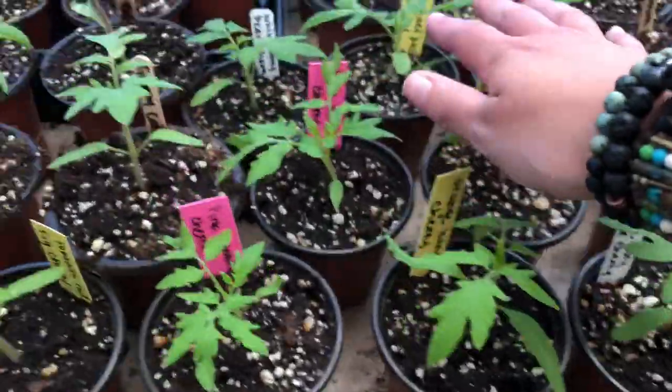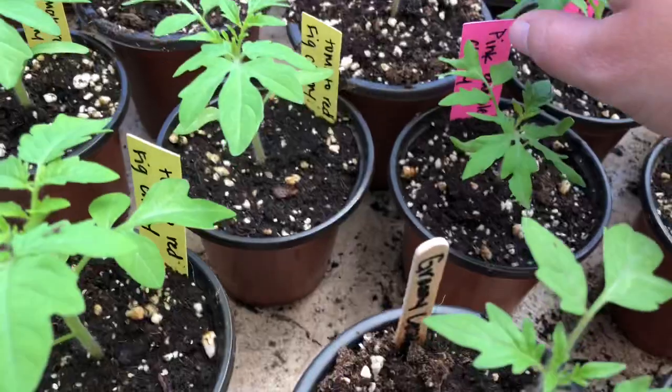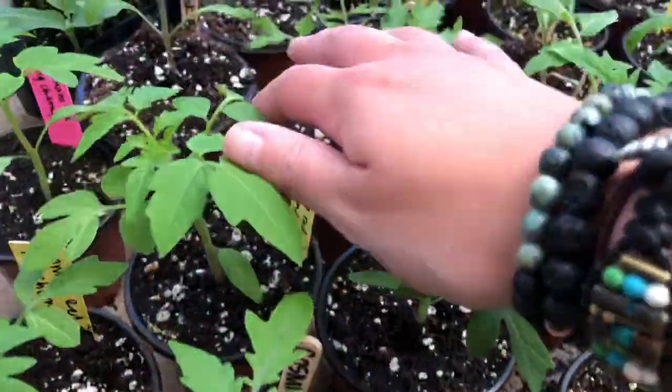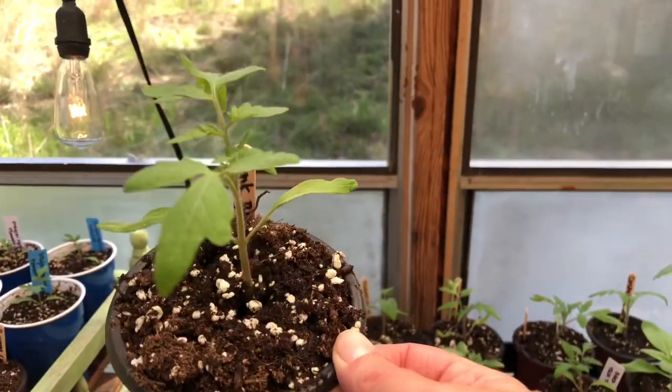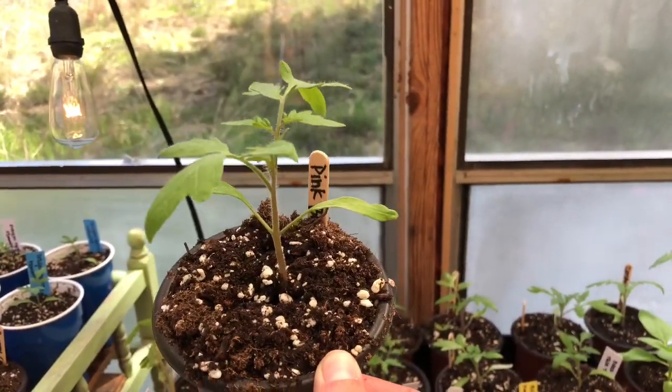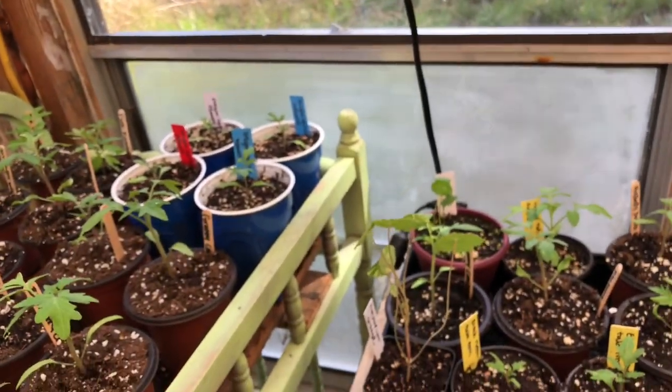So I've got a bunch. Let's see, there's some more White Ivory. There's a Pink Boar, so this one actually has done really good. Like I said, I started them a couple different times, so I think this is probably one of the first ones that I started.